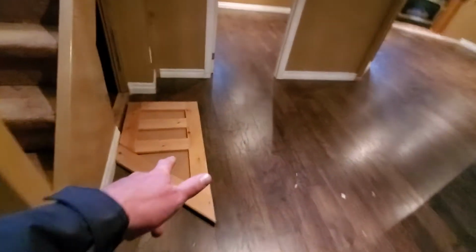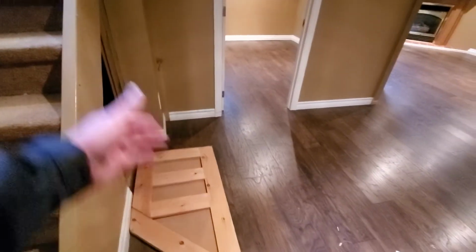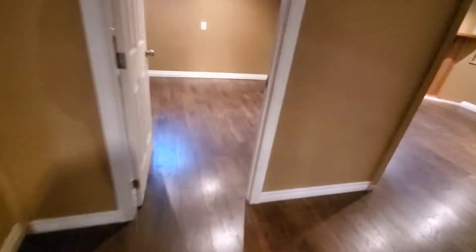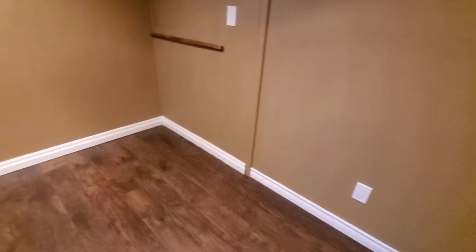This fell off when I walked down the stairs, so it just looks like it needs some new hinges, nothing major. Now, I noticed that some of the trim in here is just a little bit unfinished right there, for example. Maybe it should have a blind return put on it, but that's also not a very big deal.